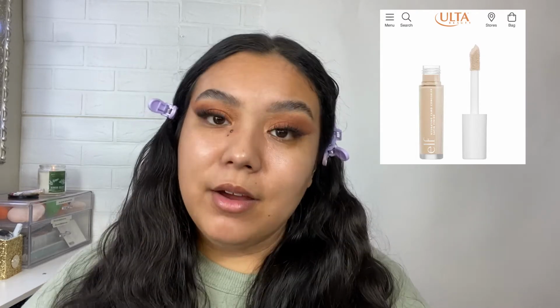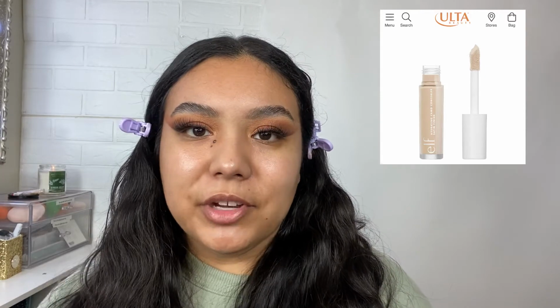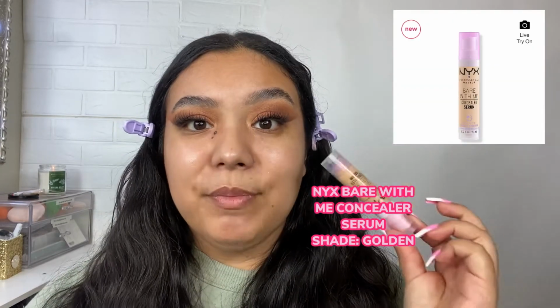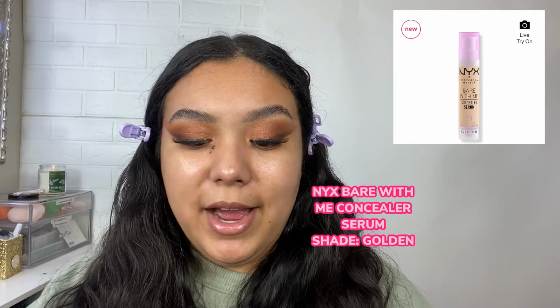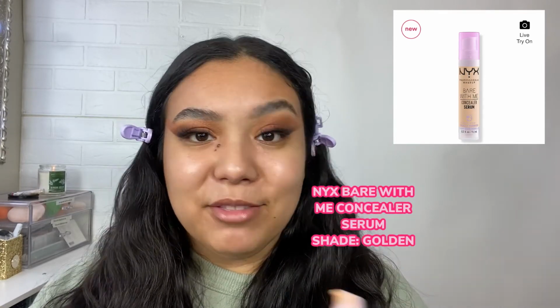Breathable, of course. I love to use the e.l.f. Hydrating Camo Concealer. That is my personal favorite one over the matte one. I've talked about this plenty of times. I want to look full coverage, but I want it to be breathable. I'm gonna be wearing a mask. Also gonna mix it in with my Nyx Bare With Me concealer. This is the concealer serum. This actually went viral on TikTok, which is why I got it. I wanted to review it, but I actually ended up really falling in love with it. It's one of my favorites now.